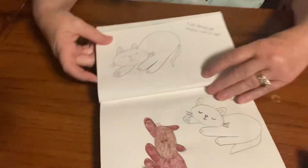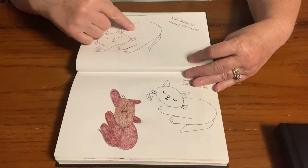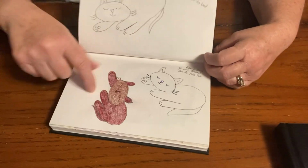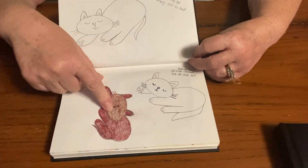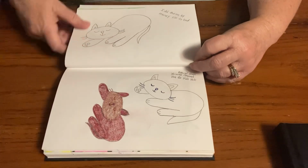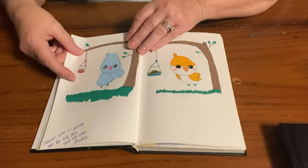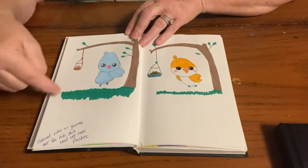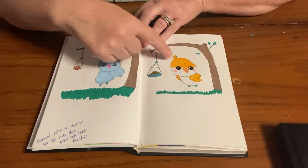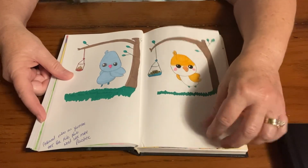This was a kitty cat. Oops, sorry. Let's see. So I followed the tutorial for these two cats, and then I did this one by memory. And then here was one, there's supposed to be a little bird on a branch in a tree. And you see my bird is like funky, but it just comes with time, I guess.